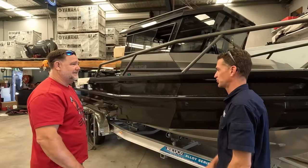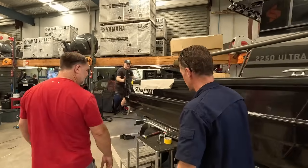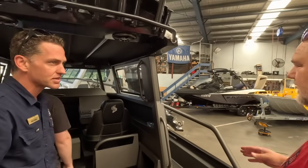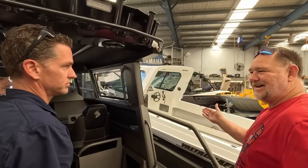Well, that's why it's come straight into the workshop. We're going to get it basically in and out of here and to you as quick as we can. So when you had 8 guys on here fishing, did you push them all on one side and see how far it would tip?